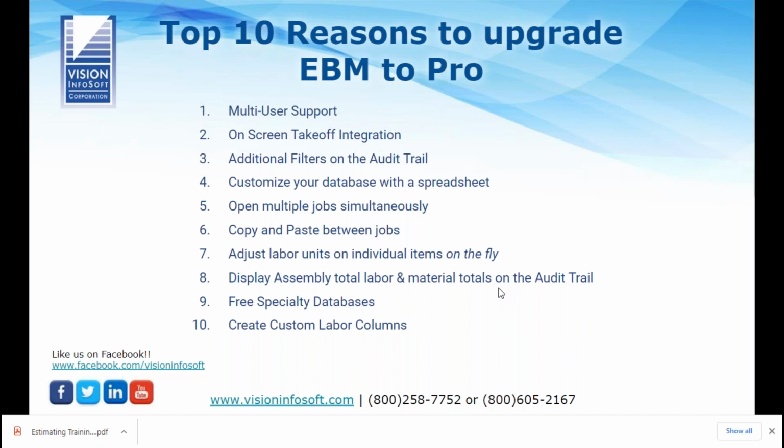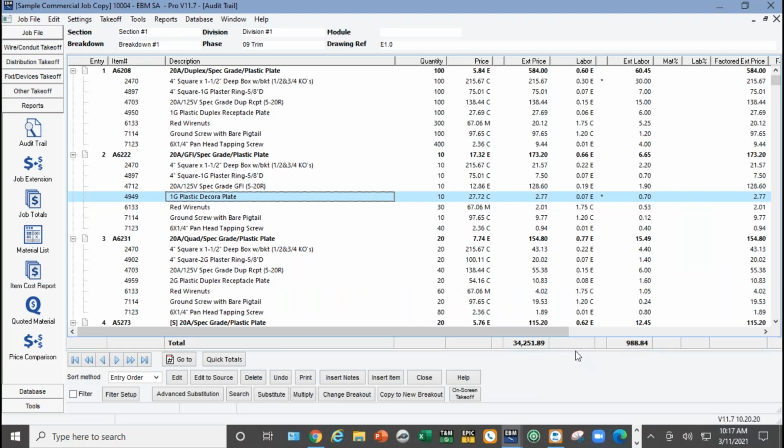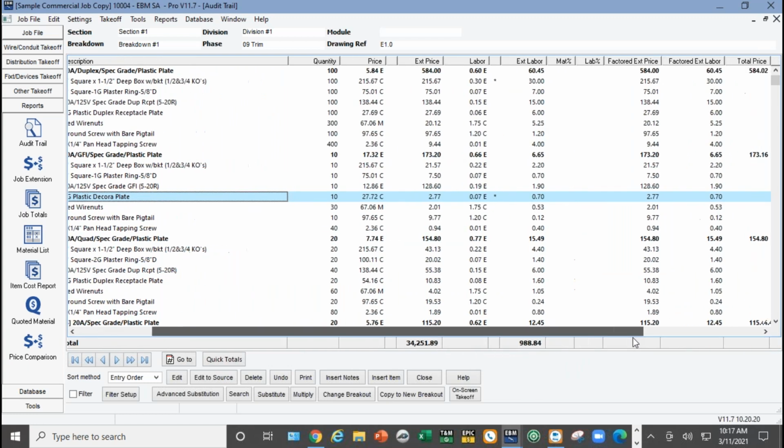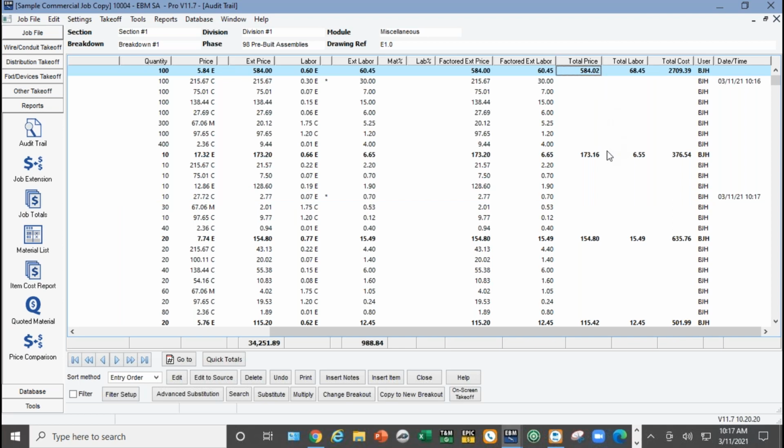Also in the Audit Trail, the Pro version displays a little more information about the totals for the assemblies. And I'll show you what that means. If you scroll over here to the right, these numbers aren't on the Plus version. That's the total price for that assembly, material cost, total labor, and the total combined.